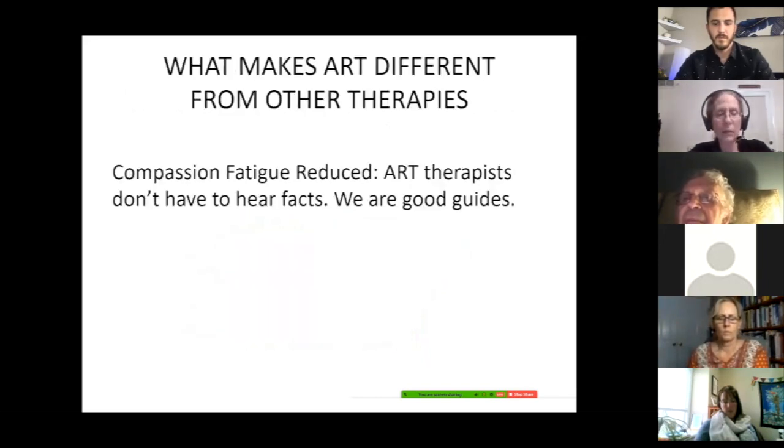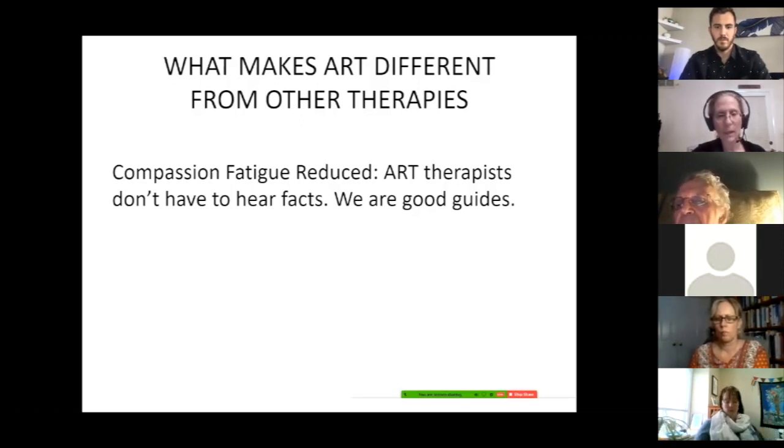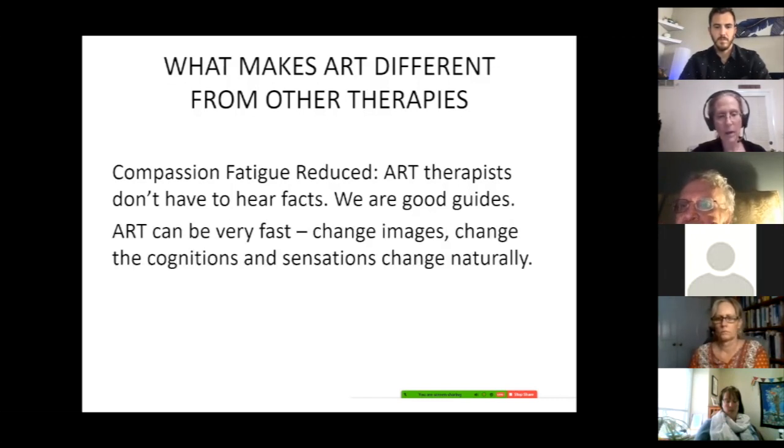And with eye movements, you can actually do that pretty successfully. So what makes ART different from other therapies? I know we've trained on the army bases we've gone to. They really like the therapy because it reduces what we call compassion fatigue. That's where therapists have to take the burden on of listening to the trauma, and then they get secondary gain, and we really don't want that. With this therapy, the client doesn't even have to tell you what the problem is. You use this therapeutic procedure and its protocol, and you can actually get wonderful results even without hearing what it was.